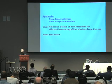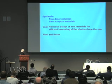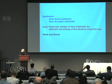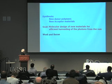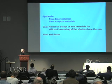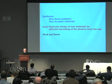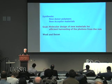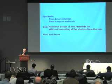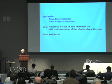So there's a synthesis component here. Colleagues who are making, Fred Wudl, Guy Bazan, who are making new polymers, new acceptors, with the goal of using really molecular design of new materials for efficient harvesting of the photons from the sun. We're getting to the point where we can write down molecular structures, invent them, create them, and then some of us can actually cook them, make them, and then we can begin to use them in these kinds of applications.